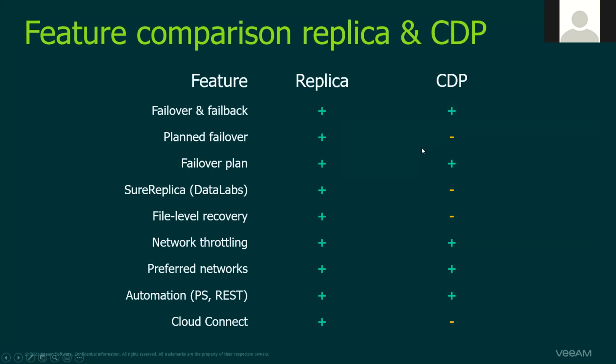So let's talk about the differences between a regular Veeam replica and a CDP replica. You can see that there are a lot of similarities, but a couple key differences. A planned failover, you can't do that with CDP at this time, but what you could do would be to use Veeam Disaster Recovery Orchestrator and schedule a plan to execute and fail over CDP for you. So it's not native in Veeam Backup and Replication, but you could do it with Orchestrator.